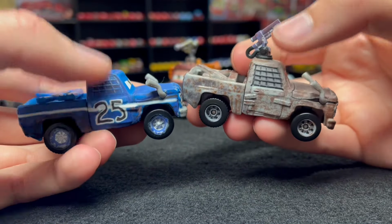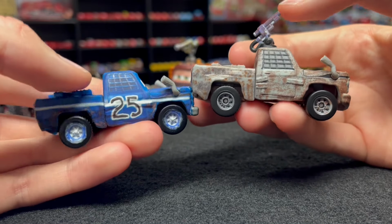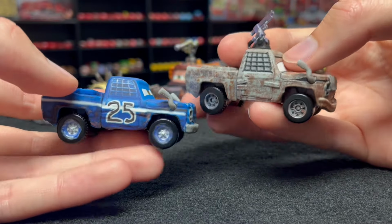Even the window bars there. Even Broadside had those, but they weren't black on him. He does have even the treads on the tires. So yeah, there's a lot of similarities between the two.